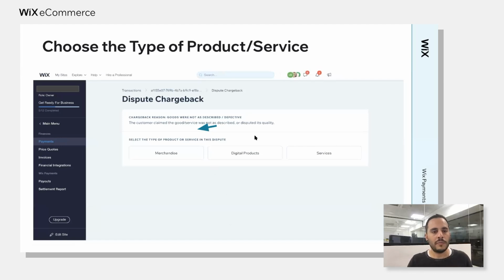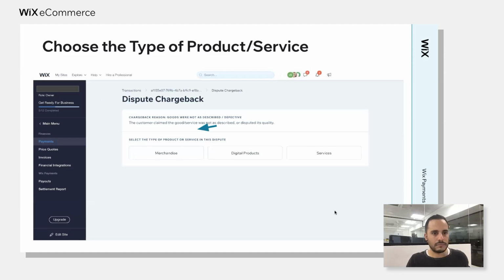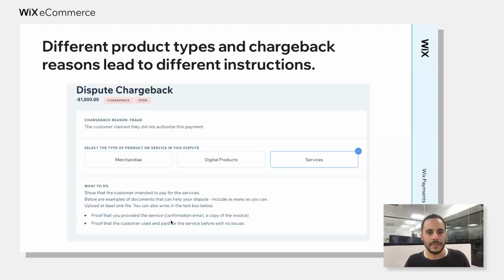First, choose the type of product or service. It's important to choose the right product type because for different types and different chargeback reasons, you'll get different instructions to follow. For example, in case of reason fraud with service product type, you will need to prove that you provided the service and that the customer used and paid for the service before with no issues.